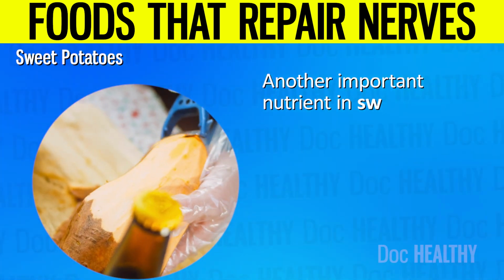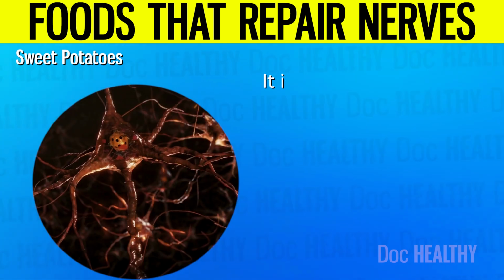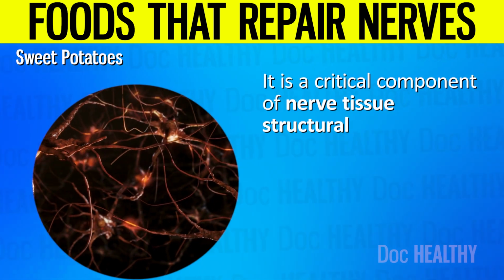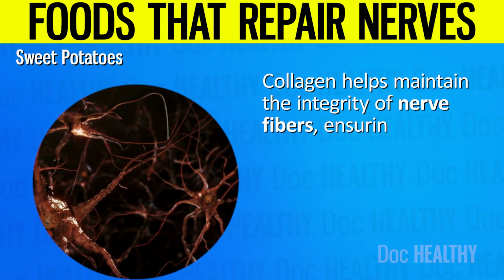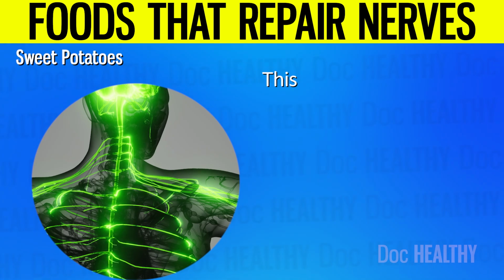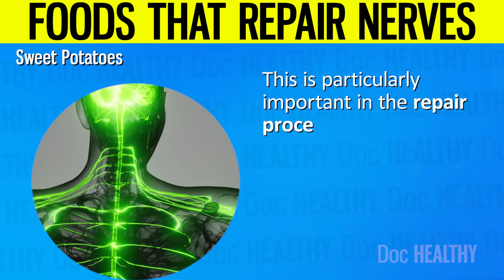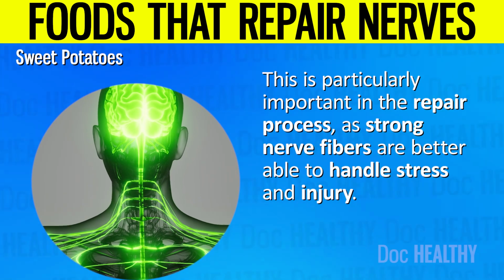Another important nutrient in sweet potatoes is vitamin C, which supports collagen production. It is a critical component of nerve tissue structural repair. Collagen helps maintain the integrity of nerve fibers, ensuring that the nerves remain robust and flexible. This is particularly important in the repair process, as strong nerve fibers are better able to handle stress and injury.